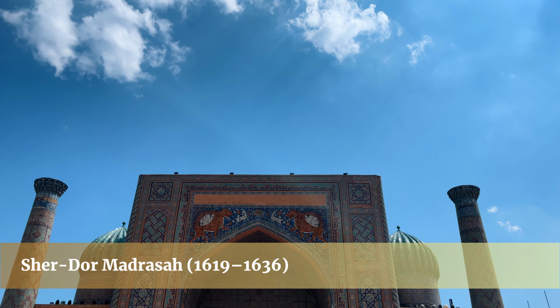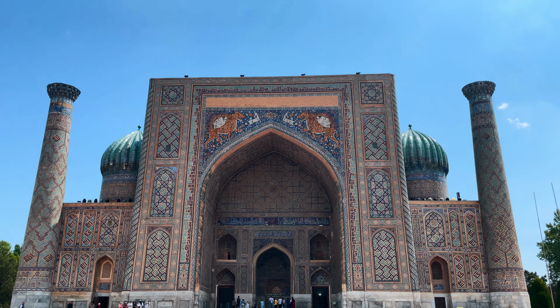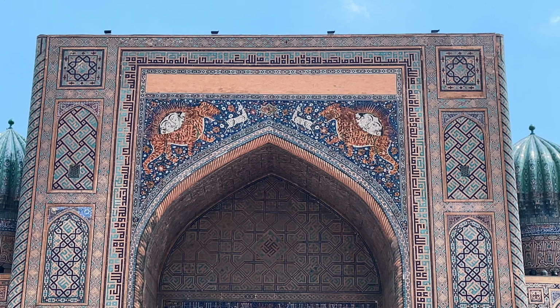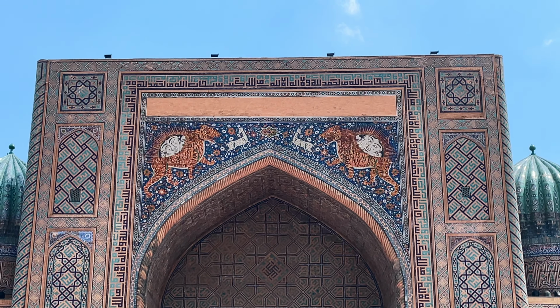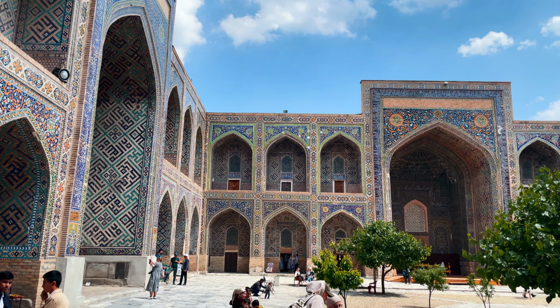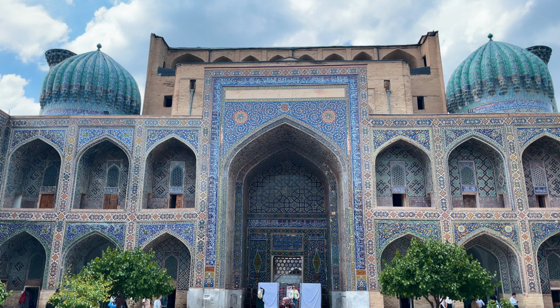On the right hand side, this is Shah-i-Zinda Madrasa. It is a special one because it has lions with human faces on its facade. Technically, it is not accepted in Islamic art, but it's Samarkand. They do things their own way.